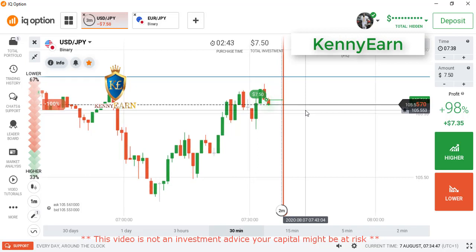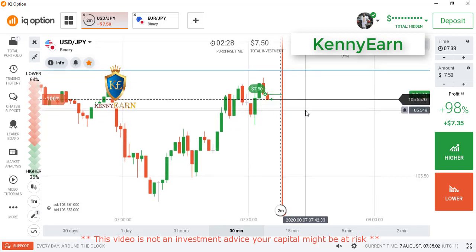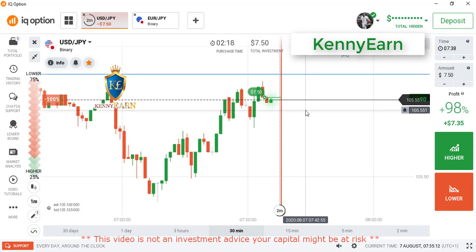So you can go with this strategy that has been working, and I have been consistently profitable with it. But you have to keep your risk management tight, and don't abuse the strategy by using too much of your trading size, so you will not get hurt. Okay, I think we'll allow this trade run for now, and let's watch how this trade pans out in the next few minutes.